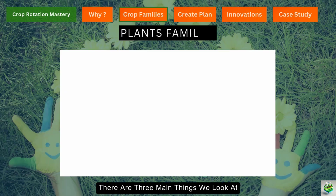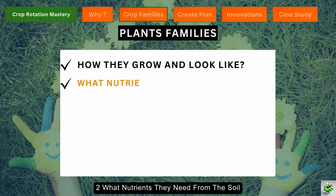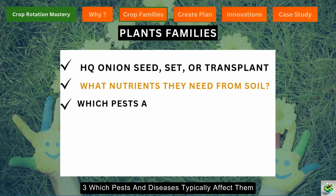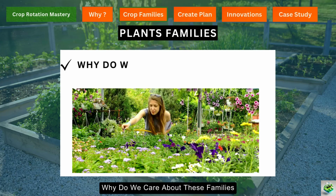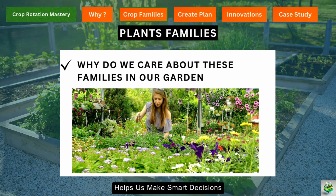There are three main things we look at when grouping plants into families. 1. How they grow and what they look like. 2. What nutrients they need from the soil. 3. Which pests and diseases typically affect them. Why do we care about these families in our gardens? Because knowing them helps us make smart decisions.